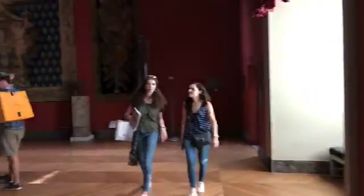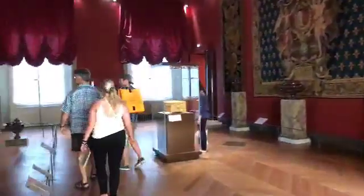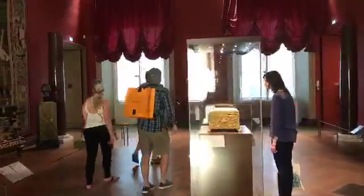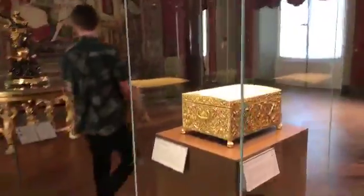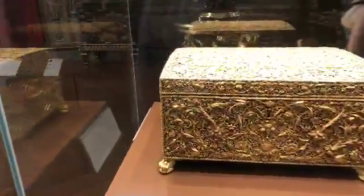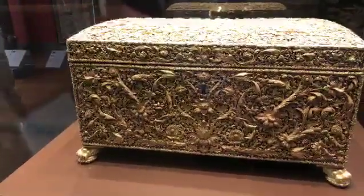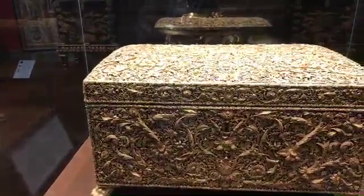Oh, let's go into this room, because what's pretty cool in this room is I'm going to show you something that belonged to King Louis XIV. You guys can probably guess what this is. So this is an object that belonged to the king. Let's take a closer look at it. See if you guys can figure out what this would be. So you can see it's made out of gold. It's got melted gold.